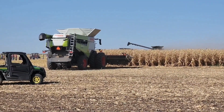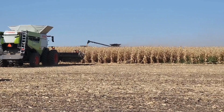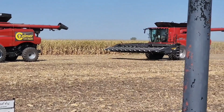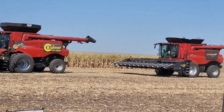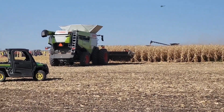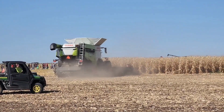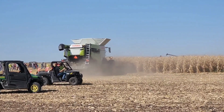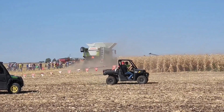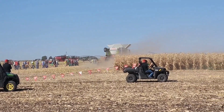Out here where they're doing the combine demos, they've got all the different brands of combines actually running in a cornfield. Farmers that are interested in them can actually get in them and demo them themselves with a representative from the company. Claas combine here is getting ready to start in. There he goes, he's got his head rolling. As they cut the field, they move the rope where you can walk up and see the combines go by.